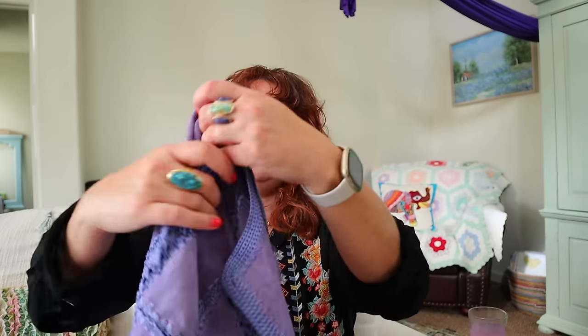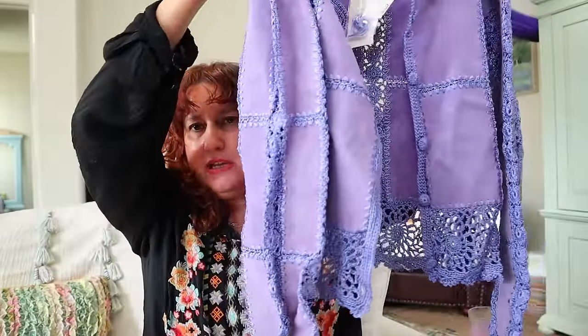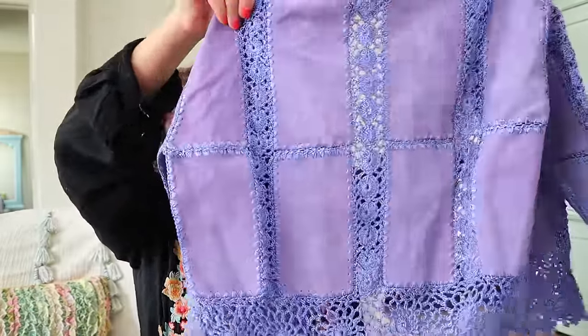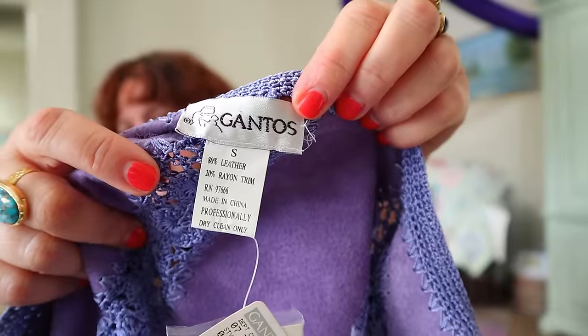This one's a different brand. That's weird. This is a genuine leather suede crop jacket with tons of lace and embroidery details. This one does have the nude tag, but what is so funny about this to me, you'll see in another part of the video that I bought this in green, the exact same jacket. It is a totally different name brand, so I don't know what's up with that.